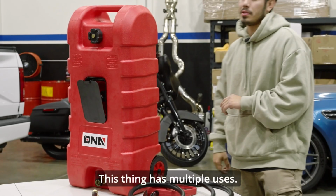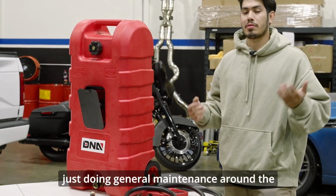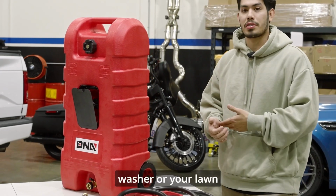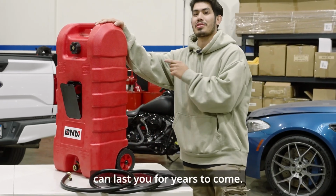This thing has multiple uses. Whether you're going off-roading, whether you need extra fuel at a track day, or you're just doing general maintenance around the house and you need fuel for your pressure washer or your lawnmower. This can do it all. And if taken care of well enough, this thing can last you for years to come.